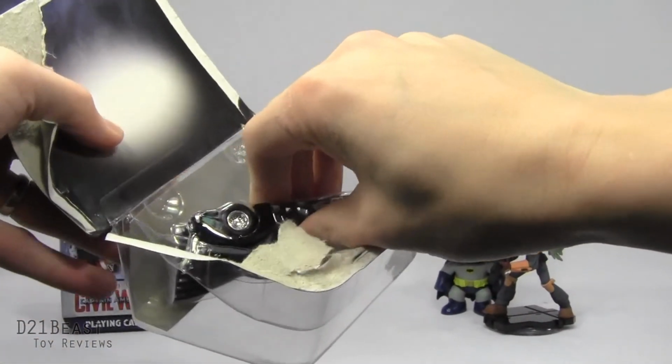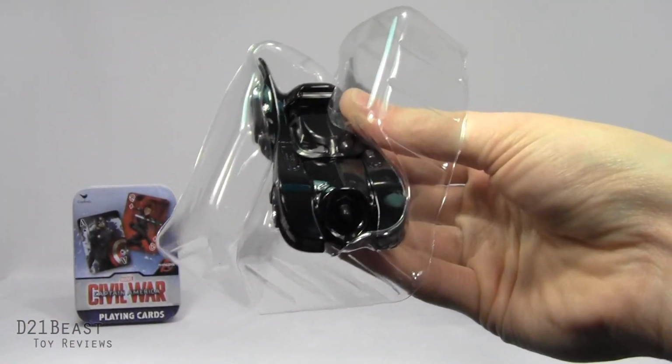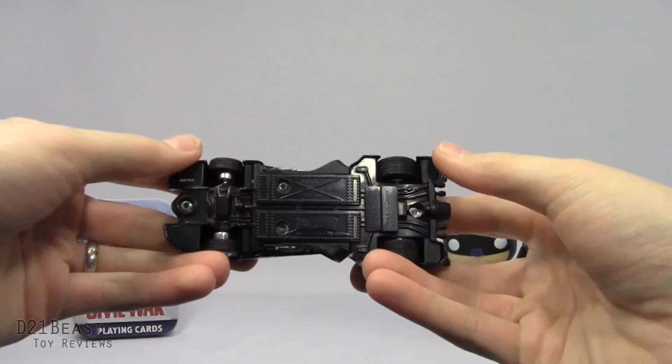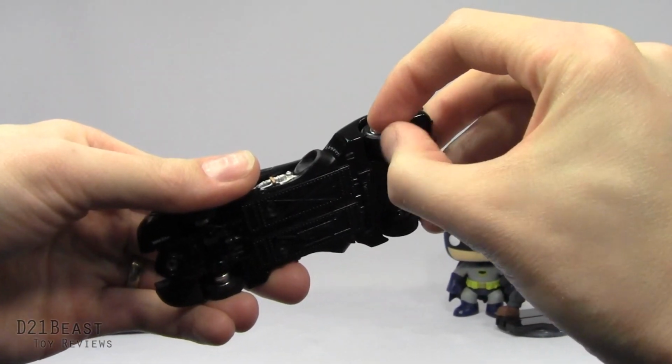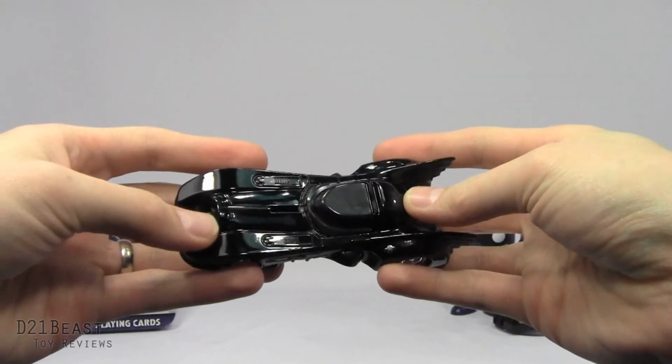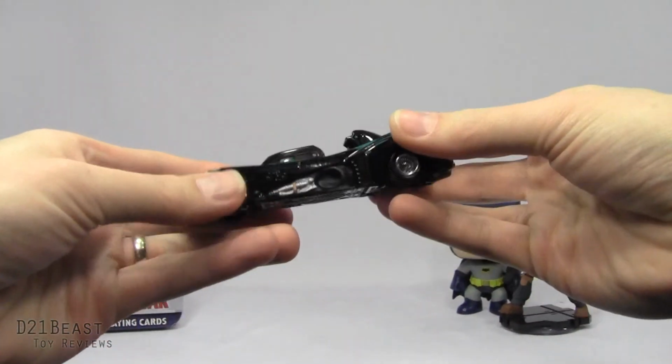They tend to be kind of small and they have plastic wheels, but I think this is one of the nicer ones that actually has rubber wheels, but we'll take a look at it. As we pop it out of the packaging here, it's got some nice detail on the bottom. The wheels are actually rubber, which is great, and it looks like the canopy actually slides back and forth, so that is really cool. I like this a lot.